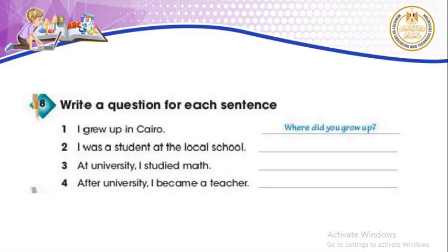Number three, at university, I studied math. We can say, what did you study at university? Number four, after university, I became a teacher. We can say, what did you become after university? Okay, let's move to another part.